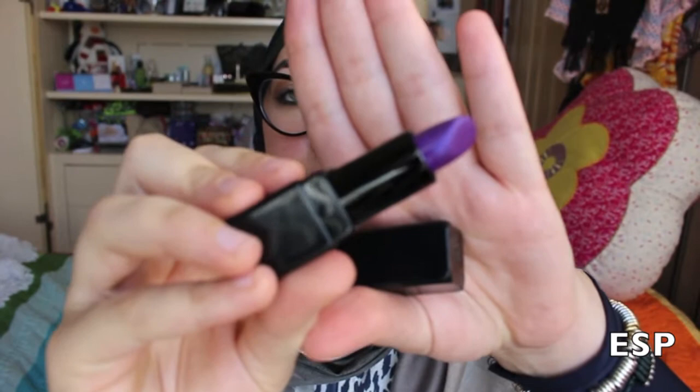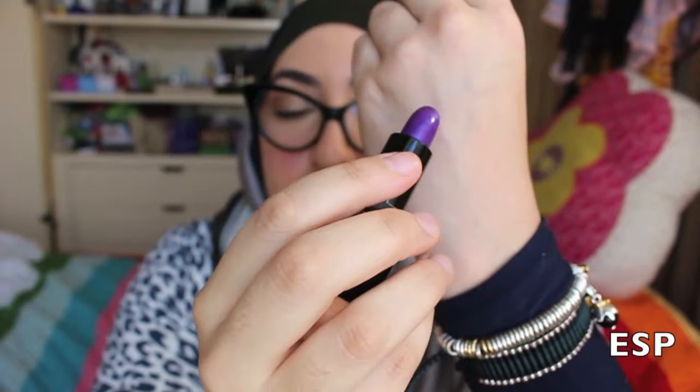ESP is the next one I want to talk about, and it's the beautiful purple with some sort of blue undertones, like you can see, so it has that really cool sheen to it. It's the one I was wearing in my skincare routine video, and if you haven't seen it, I'll link it down below, but it's gorgeous, and I love wearing bright, funky purples, and this one is just the perfect color, and it's matte. What more could I ask for in a lipstick? I don't think anything. So that's ESP.